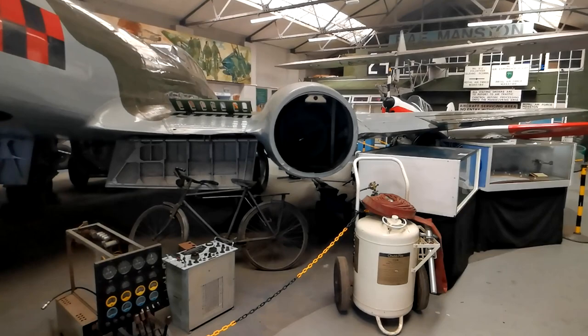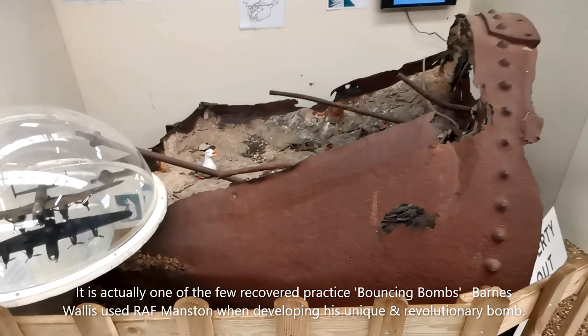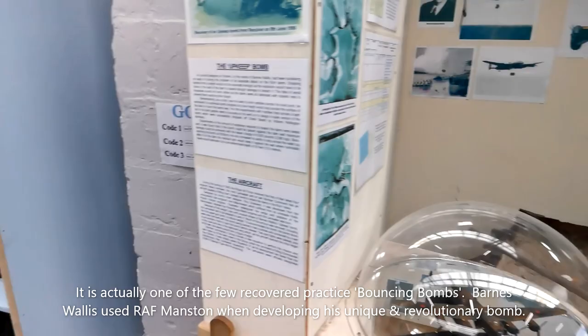Oh, so Upkeep. Operation Chastise. It's one of the bouncing bombs, or what's left of it. I wonder where that one's come from, does it say? Doesn't say. At least I can't see.